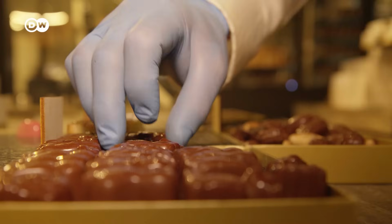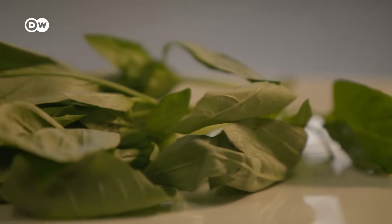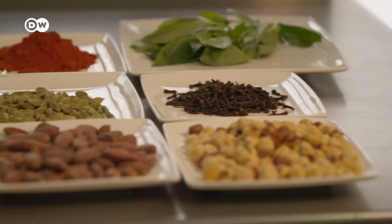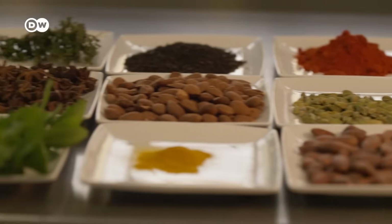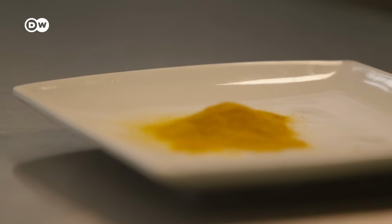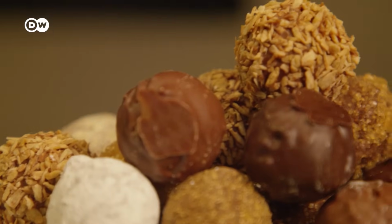Belgian pralines come in countless varieties. Some are made with basil, fresh mint, thyme, or spices such as cardamom, star anise, or curcuma. The possibilities are endless.